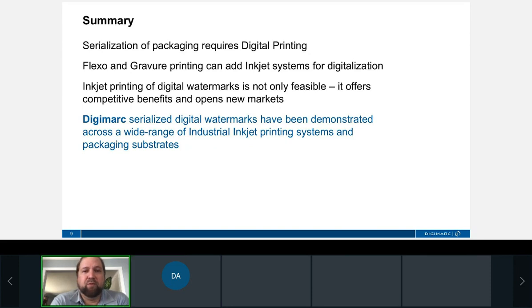Yeah, this whole presentation was demonstrating that it is serialized. Yes, the code is serialized. Basically, every single label, in this case, let's say you had 1 billion produce labels, you would have 1 billion unique IDs. Every single label will have a unique digital watermark printed with an industrial inkjet printer.